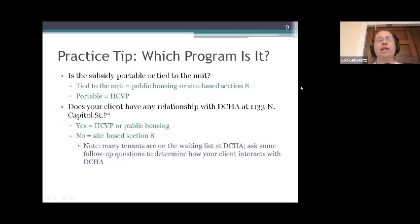The wait list is administered for both of those programs by folks whose offices are at 1133 North Capitol. For site-based Section 8 or project-based Section 8, there is no relationship to DCHA. It goes HUD to the landlord, to the tenant. So any reasonable accommodation requests and any complaints all go to the landlord, potentially the landlord's corporate office, or to HUD. People who live in site-based Section 8 have no relationship at all, and their landlords have no relationship at all for that property with DCHA. Okay, next slide, please.